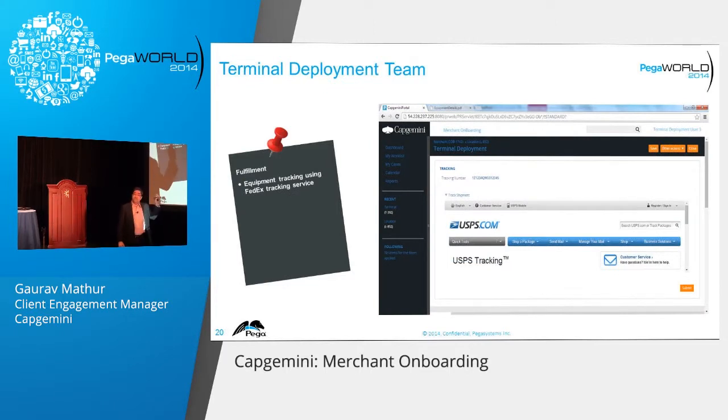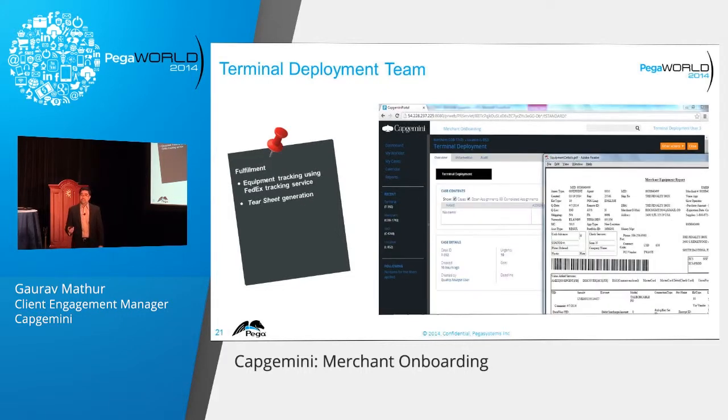So some of the key features that we've added, at least on the terminal deployment, is very well integrated with any of your logistics systems, be it FedEx or USPS. You can track where the equipment is. Once the equipment reaches your merchant, you need to dispatch your engineers to do a configuration, installation. This particular framework gives you a complete customer communication management feature also. So if you have tier sheets with barcodes, everything, either it can be done through the system, or it's very configurable to be expanded, and you could attach it with any of your CCM systems like Thunderhead, DocuMaker, and so on and so forth.